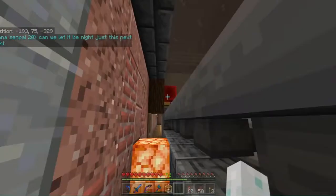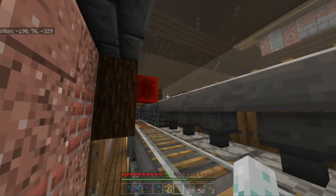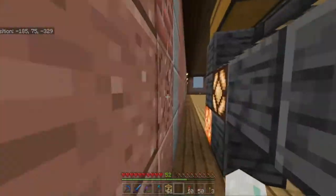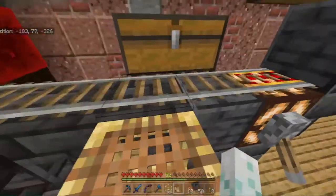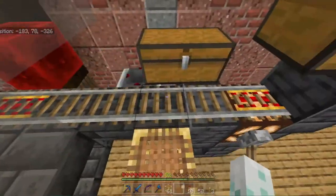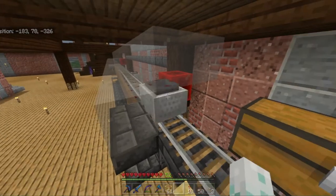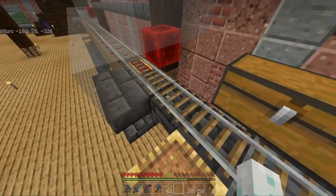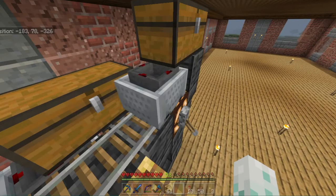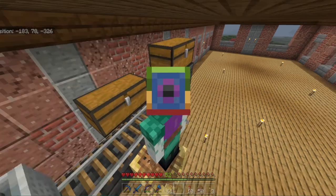And I have the same kind of setup up here with another redstone block and 2 powered rails there. And the reason why that's there, because obviously these redstone lamps are also powering powered rails right there. The issue is if you don't have that powered rail right there where this redstone block is, when they're coming back, sometimes they won't make it all the way back to where the chests are, where the hopper minecart goes to pick up more stuff.